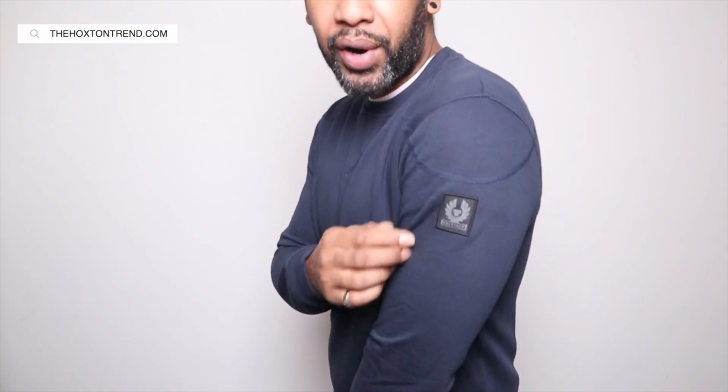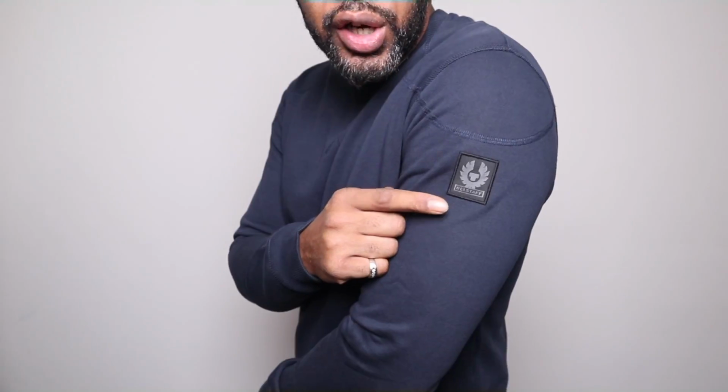It's quite a masculine brand, so you've got the Belstaff badge on the arm there, which is all good, and the quality feels super nice. So Belstaff has been around for a very long time.